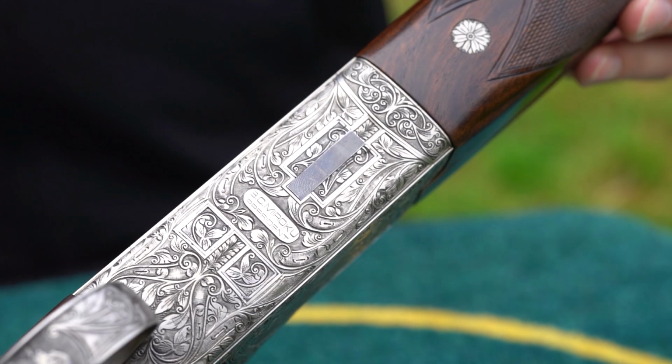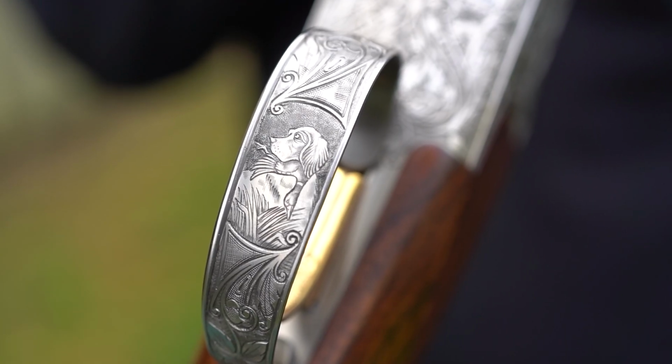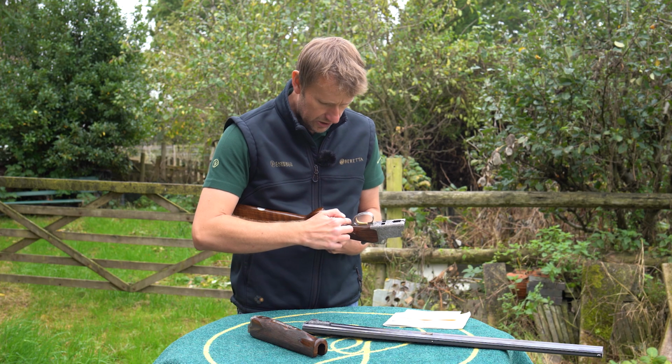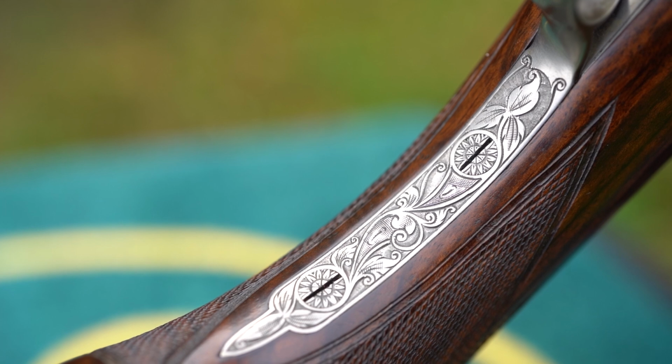Profusely engraved on the bottom. Again, you've got what looks like a spaniel with something in its mouth, a duck in its mouth, on the bottom of the trigger guard, rolled trigger guard, which denotes top quality again. Completely engraved all the way down the trigger tang. Looking at these screws, this gun's never been apart.